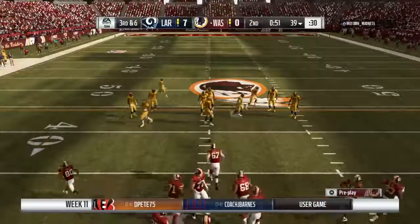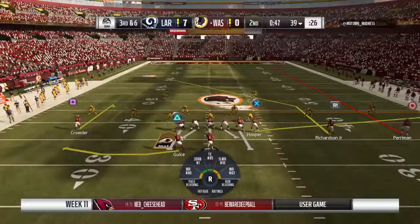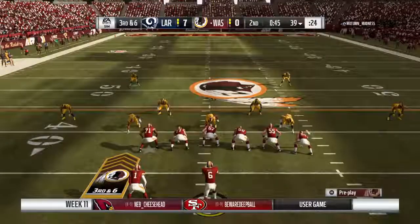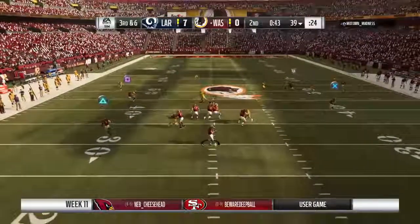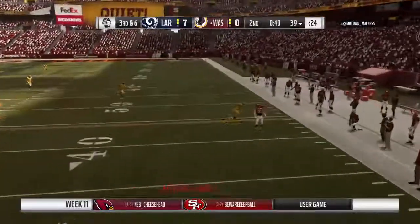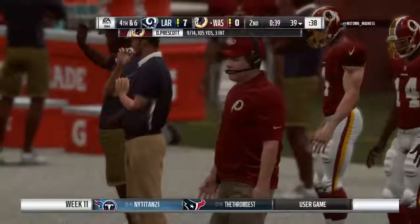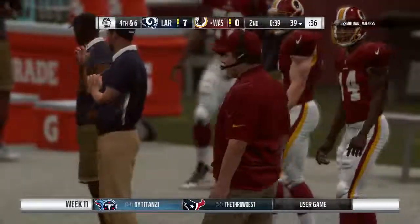The Redskins on third down. Just 1 for 3 thus far. This will be 3rd and 6. Here's Prescott. Eluding the pressure right. And incomplete. He had nowhere to throw, so he just tossed it away. But that brings up 4th.